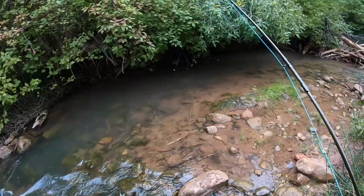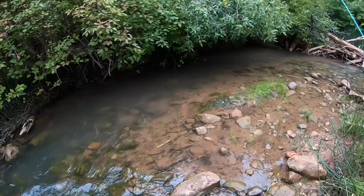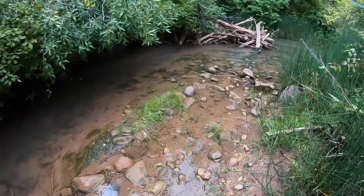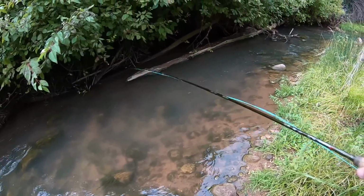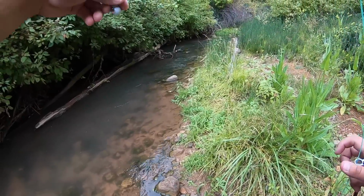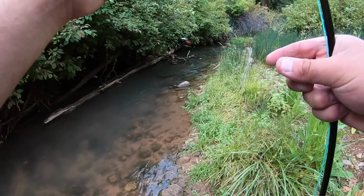Bro, I don't get it. I don't know where the fish are today, folks. Some days they're everywhere. Every step you take, you spook like 10. And then other days they're just non-existent like this. Oh, one just came up and grabbed my indicator and he actually had it in his mouth. And I actually had him on for a second. That was interesting.